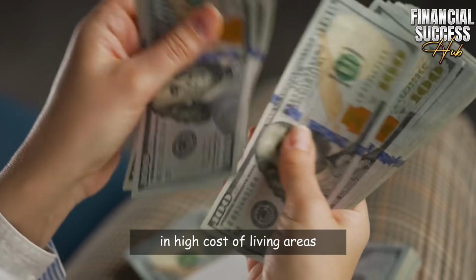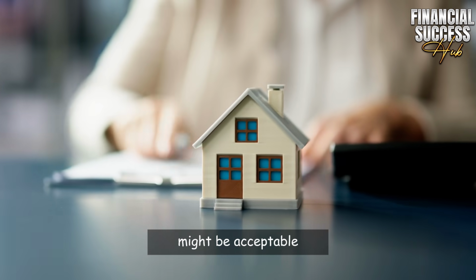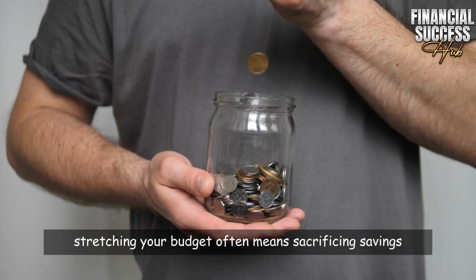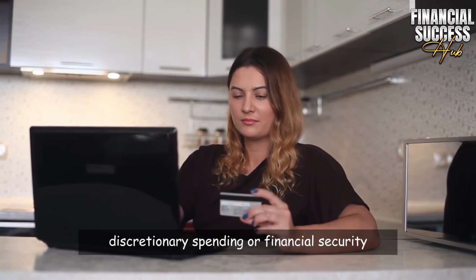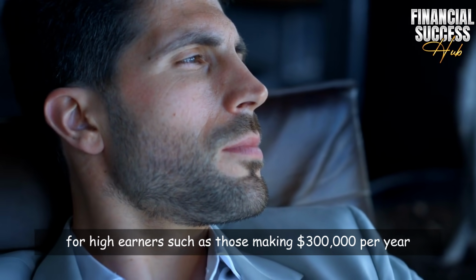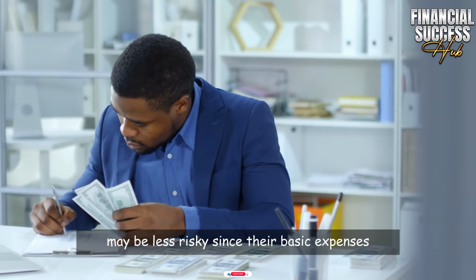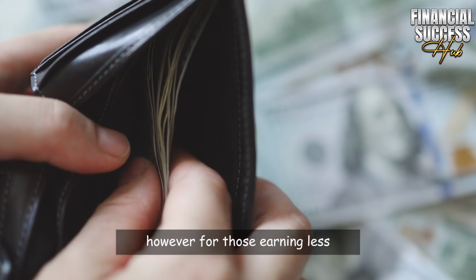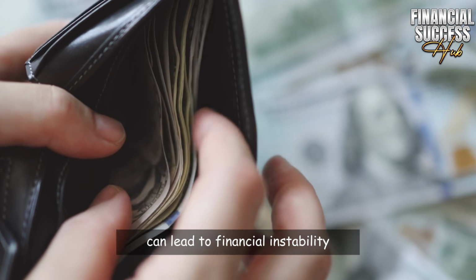Should you stretch your budget? In high cost of living areas, some argue that spending 40% of your income on housing might be acceptable. But this approach comes with trade-offs. Stretching your budget often means sacrificing savings, discretionary spending, or financial security. For high earners, such as those making $300,000 per year, spending a larger percentage on housing may be less risky since their basic expenses make up a smaller portion of their income. However, for those earning less, allocating too much to housing can lead to financial instability.